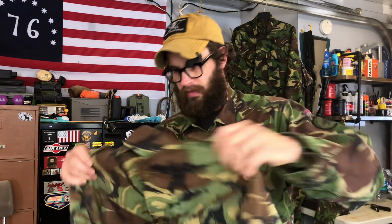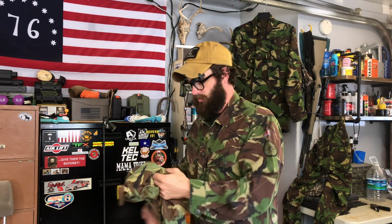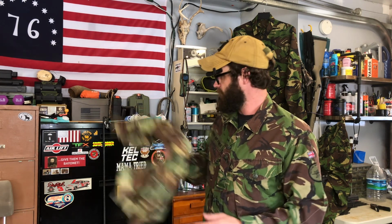But this example here, I love this thing. You'll catch me wearing this a lot. Of course, I've got more modern performance materials, hunting clothes, but I still wear this from time to time. And what I like about having these blouses is I'll just throw them in my vehicles. It's always nice to have a good field shirt that you can throw on if you have to go off into the woods for something. Just always have some camouflage on you.